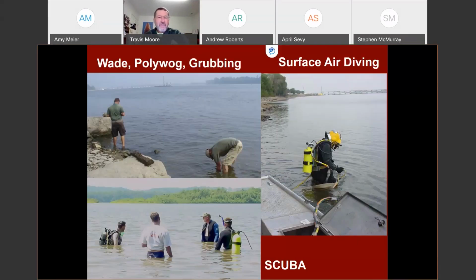Other methods we can use, if we're in a shallower site, we can wade or polywog or grub, depending on what terminology you like. If we're looking at some places a little bit deeper water, we can don our scuba gear and get out there and work around in that area as well. And then if I'm dealing with a spot where it's deeper water or faster current, then I'll contract with a diver who has surface air. We can communicate with them, and they'll use the diving bell to go down and start collecting mussels and send them up to the surface for us.